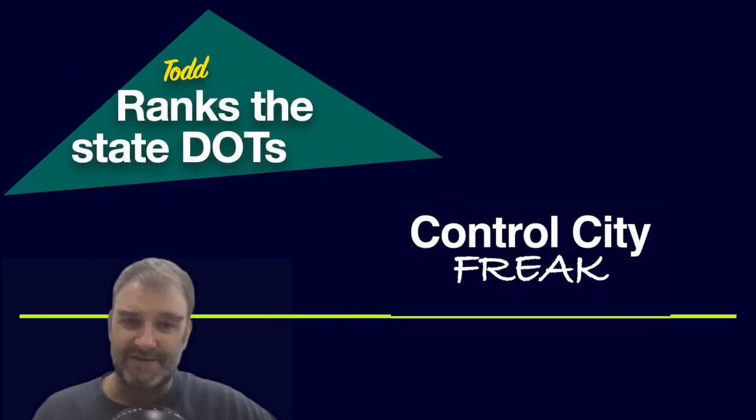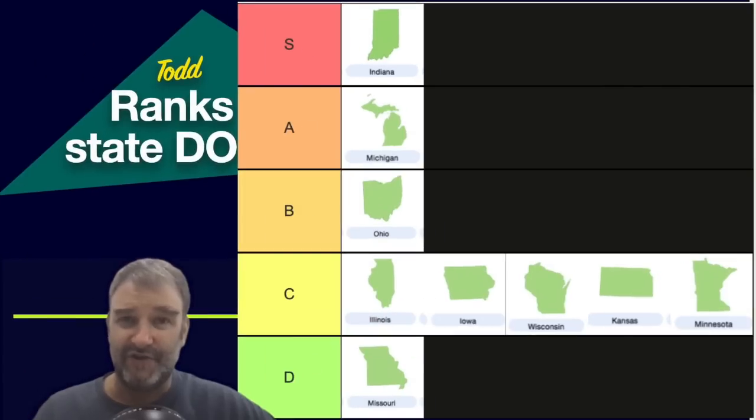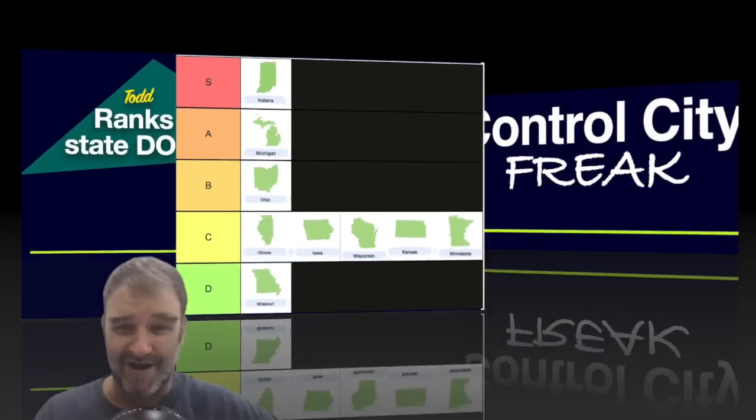No. Alright. That's it for Todd Ranks the State DOTs Midwest Edition. Let's take a look at the tier chart. So what I've got here, S, Indiana, A, Michigan, I think it does pretty good, B, Ohio, kind of fair to middling, and there's a very crowded C bracket this time. Illinois, Iowa, Wisconsin, Kansas, Minnesota, and I think Missouri is the only one that really stands out for going above and beyond in the badness level, although it's still not quite to New Mexico or Pennsylvania or North Carolina.